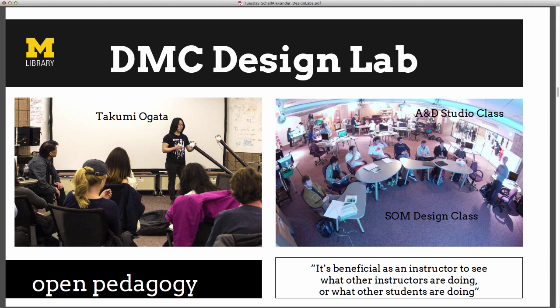So the design lab is uniquely not reservable for exclusive use, and it's intentional in that. It wants to have multiple activities happening at the same time. Even where there might be a lab going on, like you can see in the front of the picture on the right, there's also some other work going on simultaneously in a different part of the room. And the example I've used is Takumi Ogata, who's the student there.